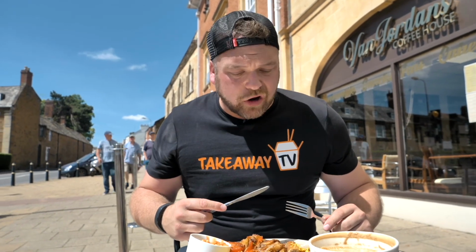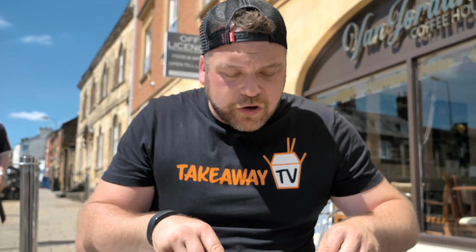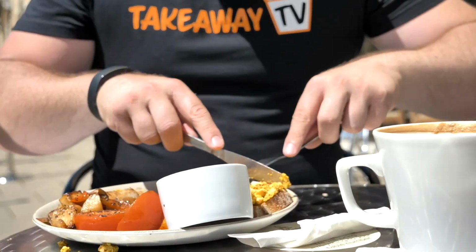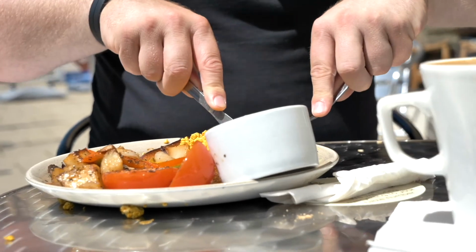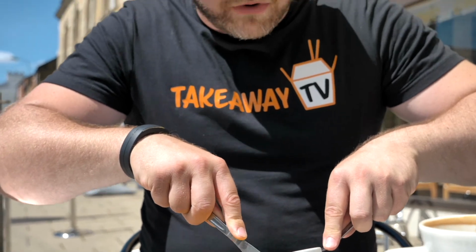Tastes just as great as last time. Another thing I want to check out, if I just move some of that tofu away, and it's quite distinctive, so let's saw off a slice here. Now this is a sourdough bread.